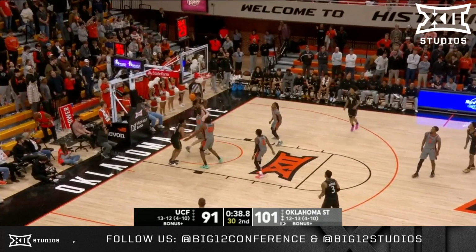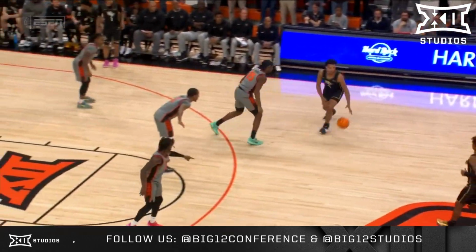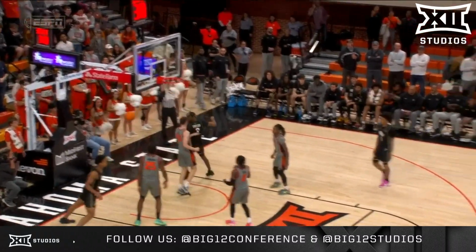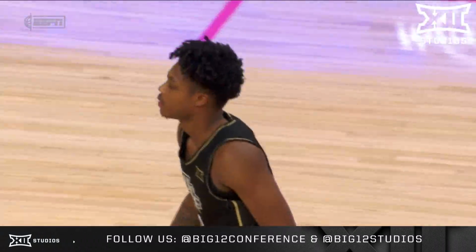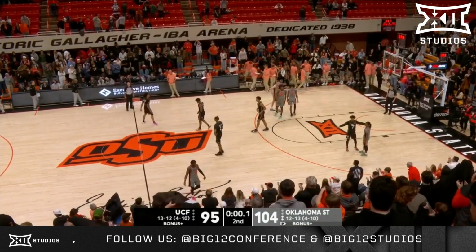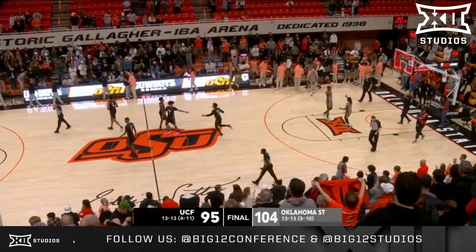Ivy Curry high, arcing 3, falls to cut it to 7. To do everything he could in the second half. See Ivy Curry knocked down the 3. That's the one that cuts it to 7. But from Oklahoma State after their loss to Texas Tech, it was Steve Lutz's words, an embarrassing loss. Felt like his team was embarrassed.